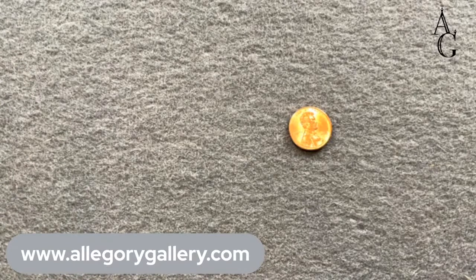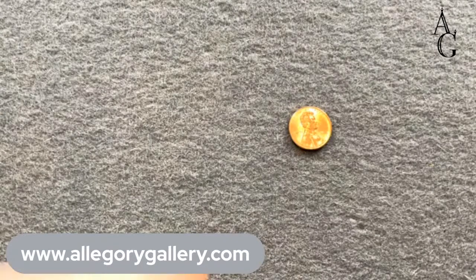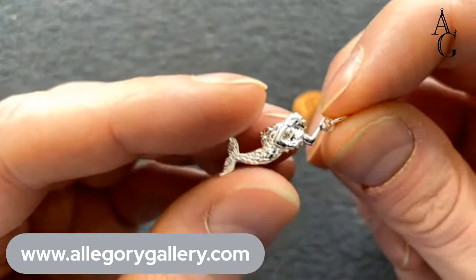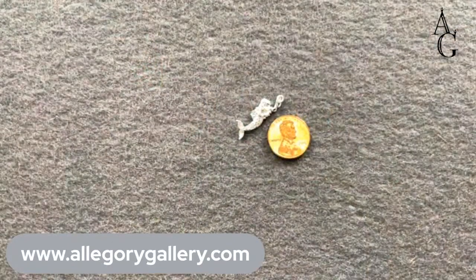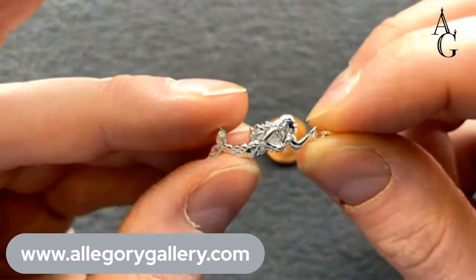Let's see, what else do we have in this bag? Who likes mermaids? I like mermaids. These are really good prices too for some of these. So next up, we have this swimming mermaid. I think this is $4.40 or something, close to $5 only in the online store for the beautiful sterling mermaid. Holy smokes.